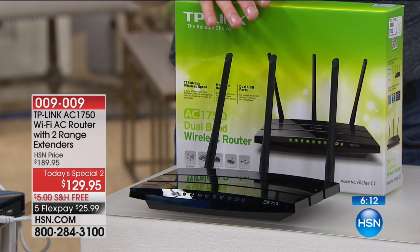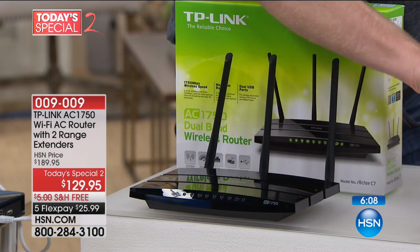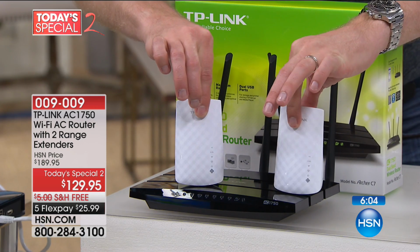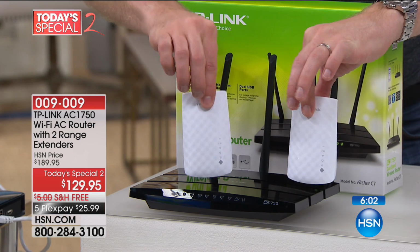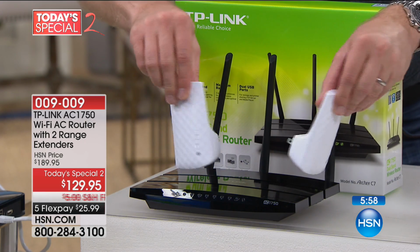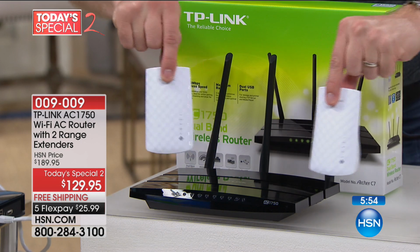So what you're getting is the router. The router has that speed. It's the wireless AC. It's as fast as we get. But to give you the range, we're also going to give you 2 of these. So any of those rooms where you get 0 internet, could be down in the basement, could be in the kids' room, could be out on the porch, plug it into the wall, Shannon, and now your entire house will have nothing but high-speed internet.